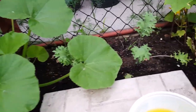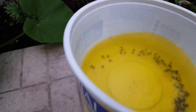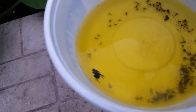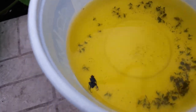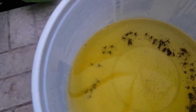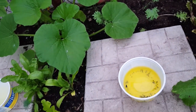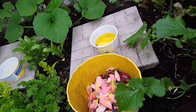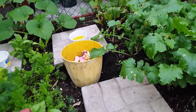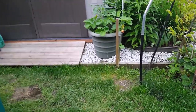And as you can see in here, this is just soapy water, and it helps collect all the bugs or mosquitoes, squash bugs, and other insects in the garden. So as you can see, there are so many in there already. So I just place it in there, and it's collecting all this stuff that I don't want in the garden, that is damaging all the plants. So let's go over here.